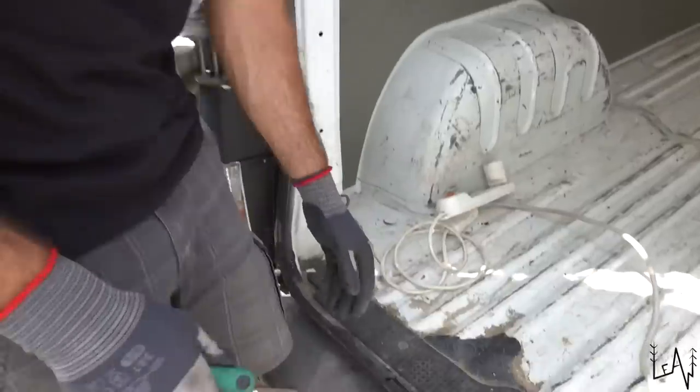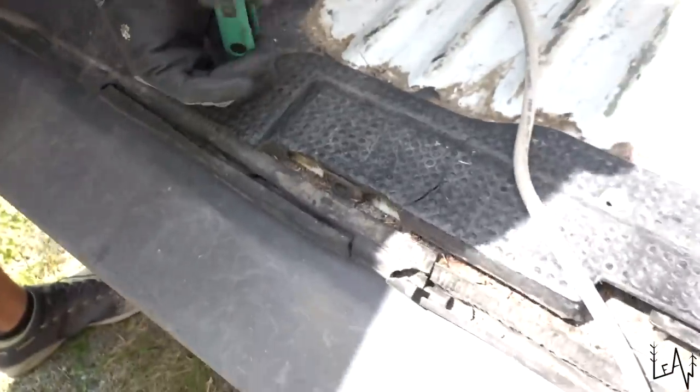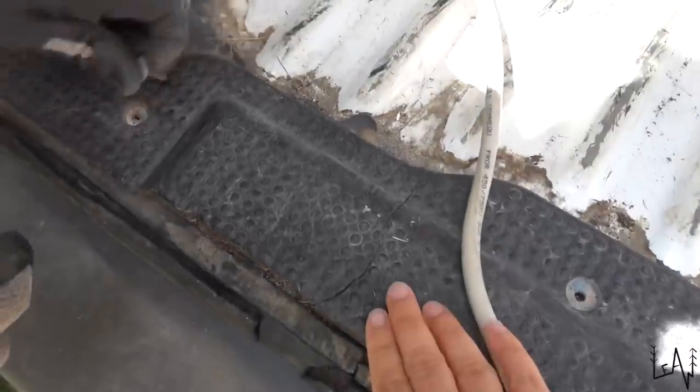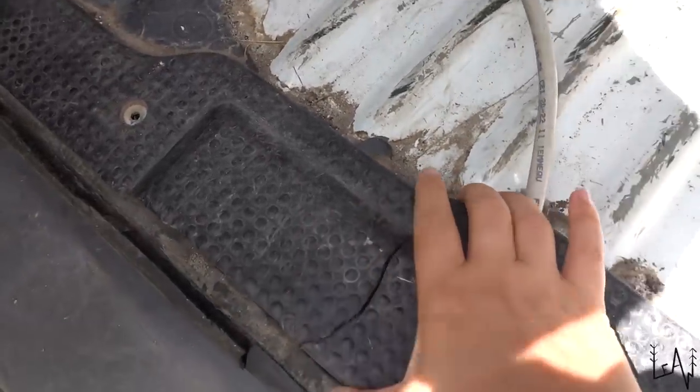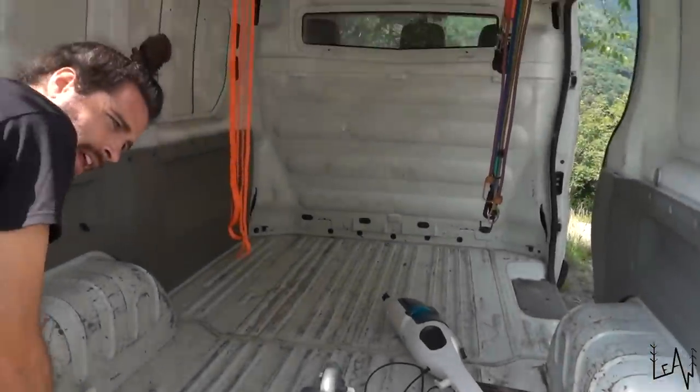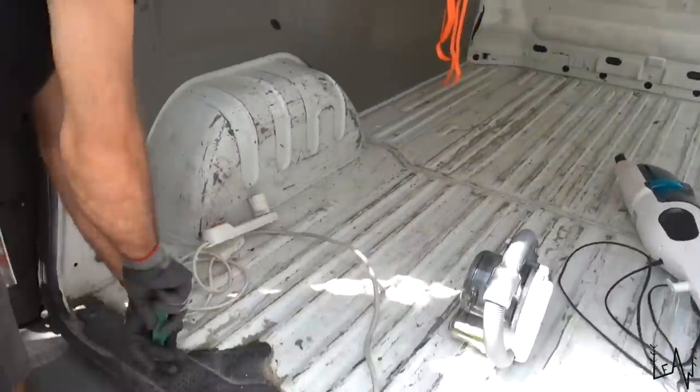In order to be able to clean the van well, we need to remove all this plastic, because when you try to clean it, all the dirt and the dust goes in there. This is also broken, right? Yeah, we will have to change it, build a new one in another, stronger material.